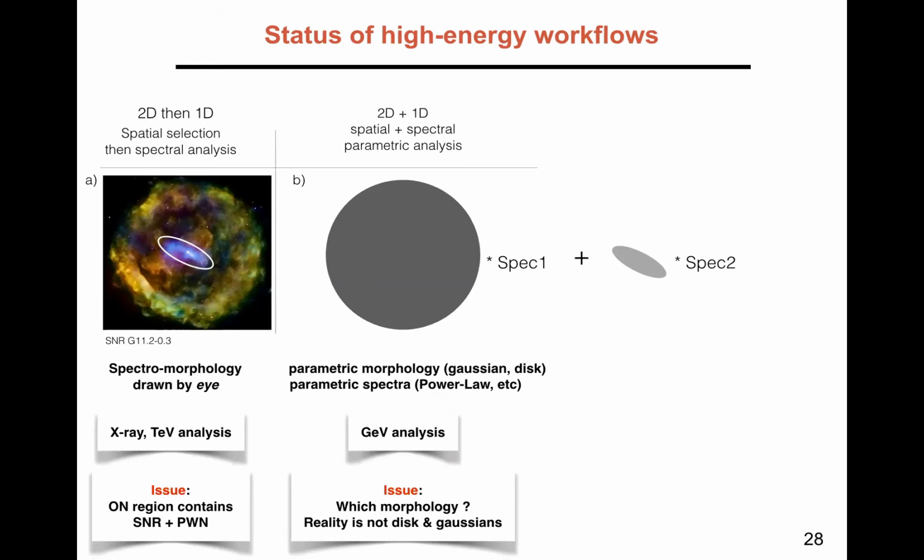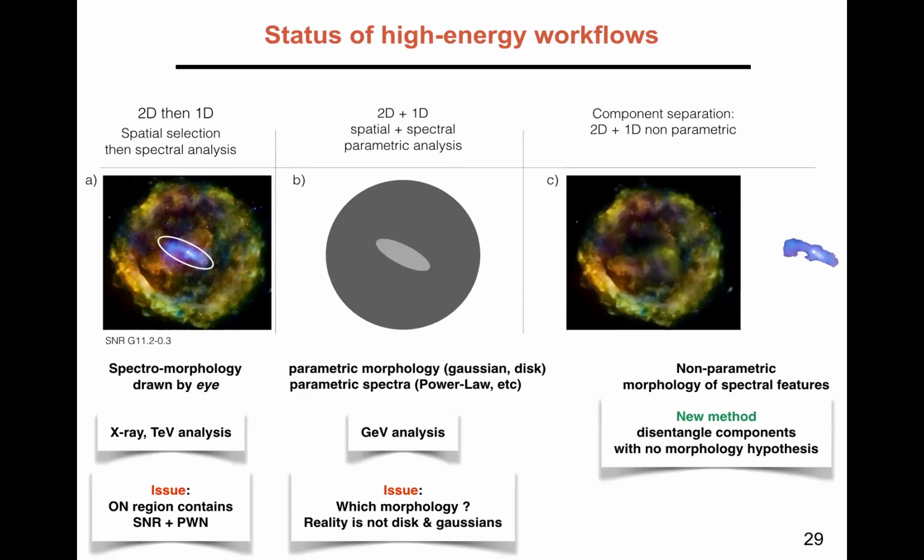But the question is, should I use a disk or Gaussian, a box, or whatever? And the reality, of course, is that the sources are not perfect disks or perfect Gaussians. So what we have tried in recent years is a component separation that is non-parametric, in which you assume no shape or spectral properties, and that separates directly based on the morphology, the supernova remnant, for example, directly from the PWN.